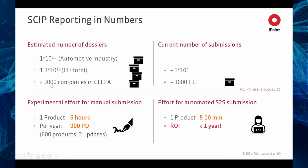And we know that we already have 3,000 companies in ECHA, so we'd expect that to be a lot more. Telmo just said we now have 8 to the power of 7 or 8 to the power of 6 dossiers at the moment, so we see there's still a gap. I know that you're all working hard on getting your submissions done. We've also heard that about 4,000 legal entities have submitted, and we can guess that there still is a gap and there's still more to come.